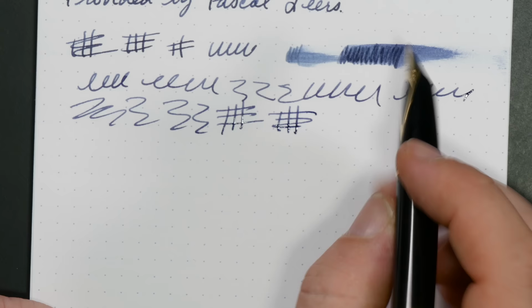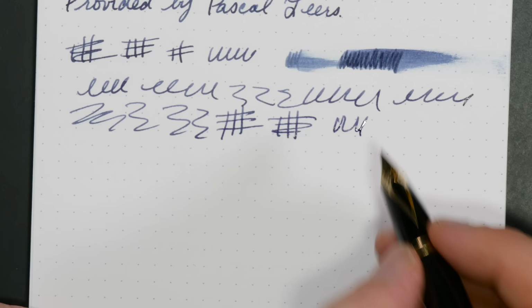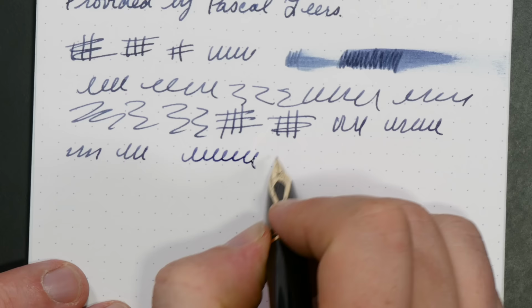Plus, I'm sorry, but that just looks cool. It looks cool to write with it. It looks cool to watch your nib as you're writing. It's just a cool looking pen. It is wonderfully balanced in the hand. It writes like a dream. I just don't know what else to say about it. It's really, really nice.